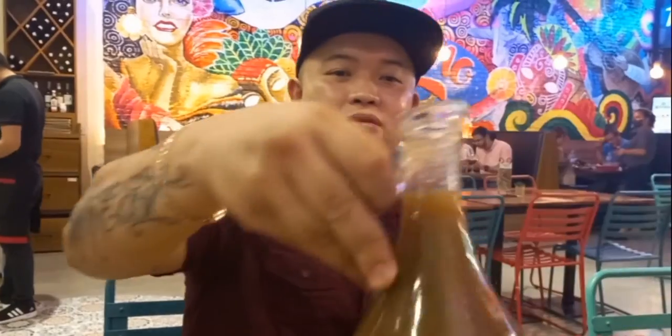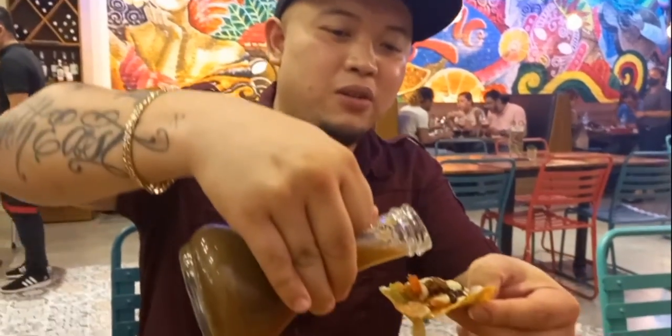The first thing to try on the menu is the nachos grande. So these nachos have a lot of toppings like cheese, pico de gallo, jalapenos, black beans, fresh greens, and last but not least, they have chili con carne. Napakasarap naman talaga to, so thumbs up on this one.